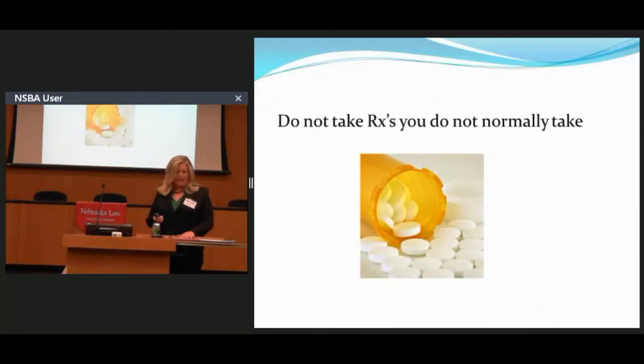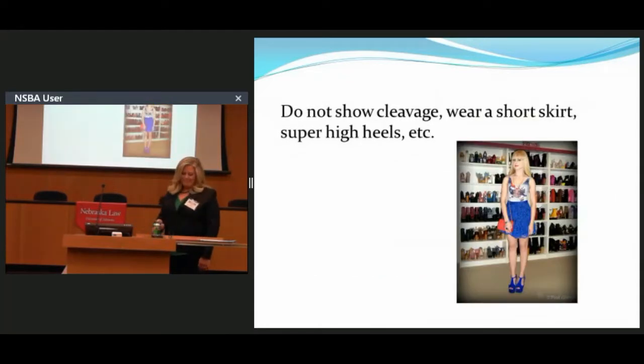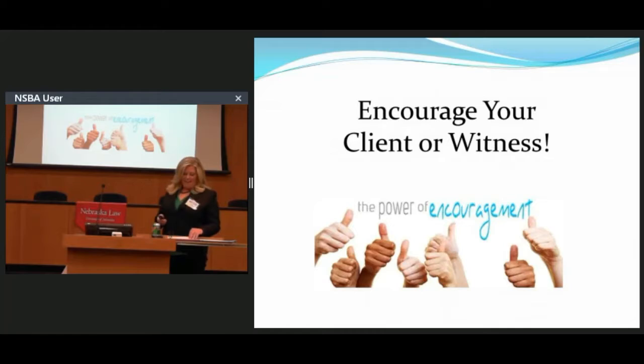Next, do not take prescription medications that you do not take daily. If it's your normal, to keep you normal, you take it. If it's not, probably not a good idea. And this leads right into the next one. Do not drink alcohol or utilize herbs to calm your nerves. Probably not the best idea. All right, lastly, probably best not to show cleavage, wear a short skirt, or super high heels. I probably could have gotten you a better picture here, but we're keeping it clean.